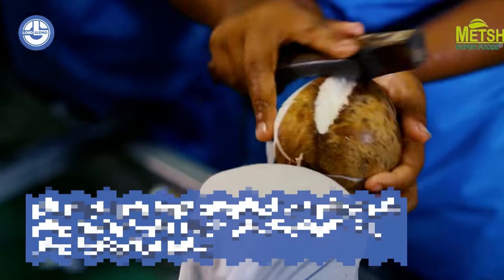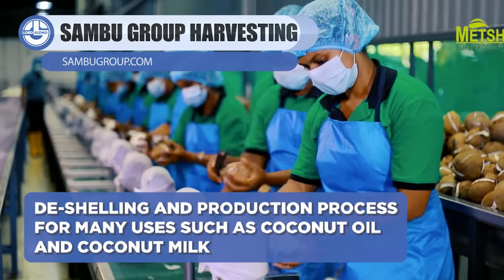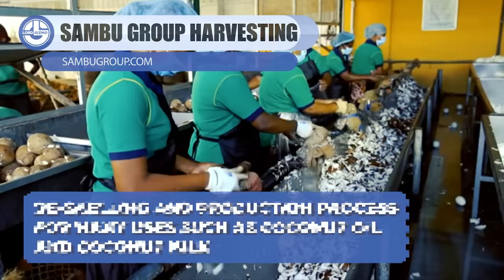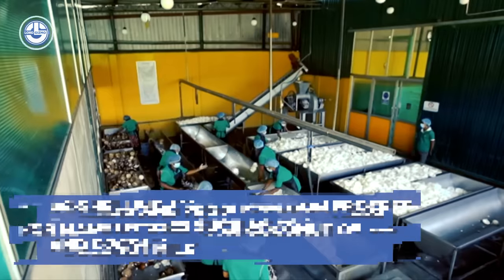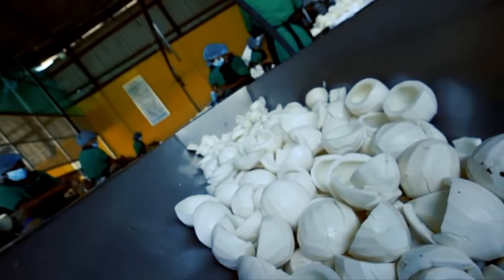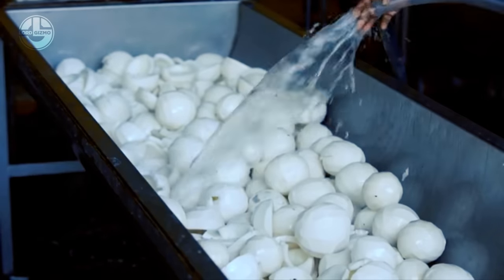Next, the coconut meat is finely grated and completely dried to make coconut oil. The drying process decreases the moisture content, and the resultant product contains a significant amount of oil, up to 70% of its weight. Coconuts possess the highest oil content among all oil seeds.